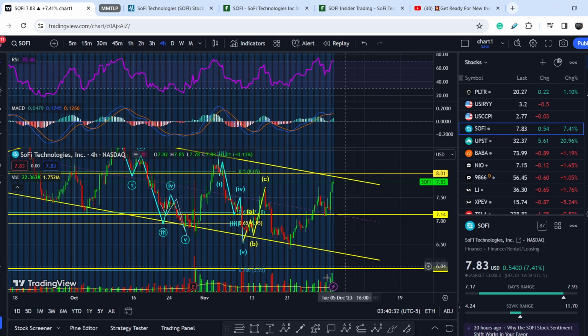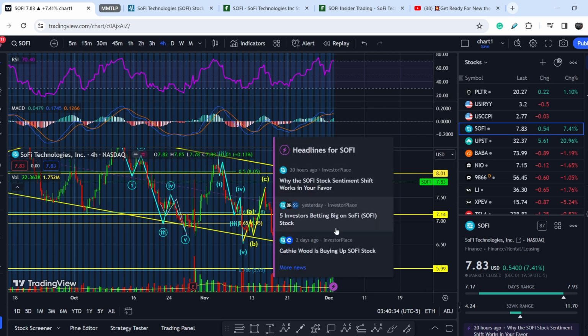And you know that we have a lot of bullish news. If you click on this tiny icon, you can find a lot of bullish news on this page alone. So let me read just the titles. Why SOFI stock sentiment shift works in your favor. Next one, 5 investors betting big on SOFI stock. Next one, Cathie Wood is buying up SOFI stock. And yes, this news is very bullish.